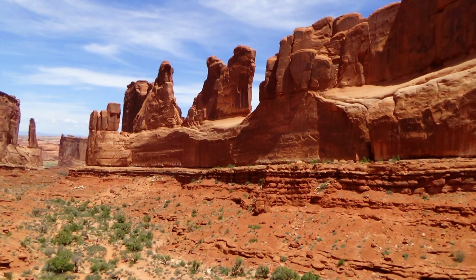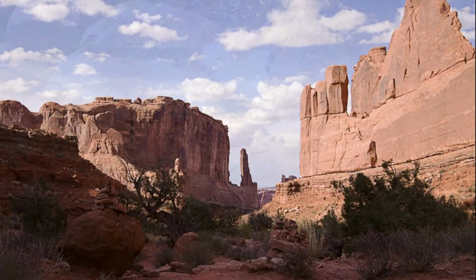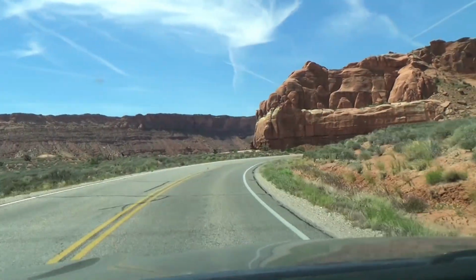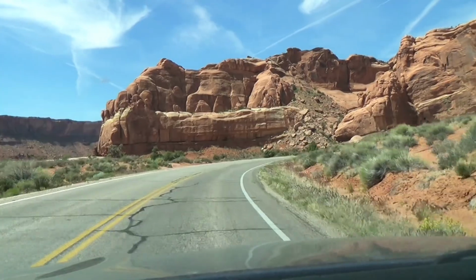See how red the sandstone is here as it weathers because of the iron oxide, and the view from inside the trail is beautiful. Now we drive on around, heading out of the park.